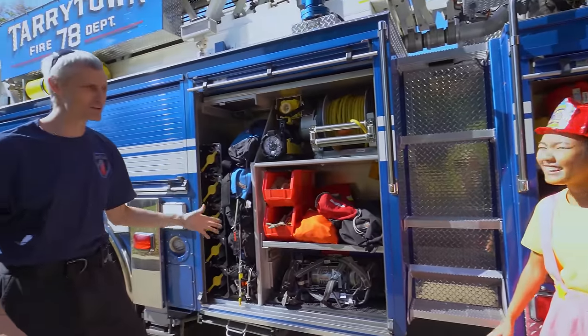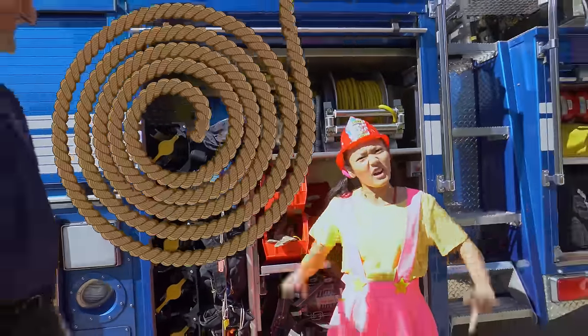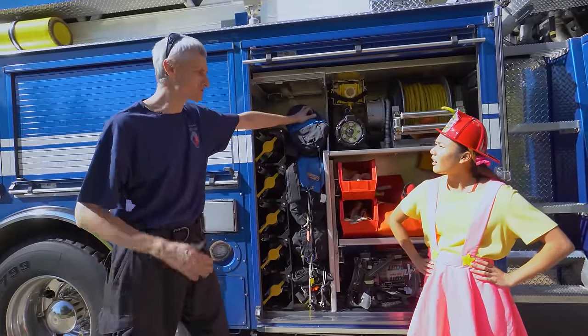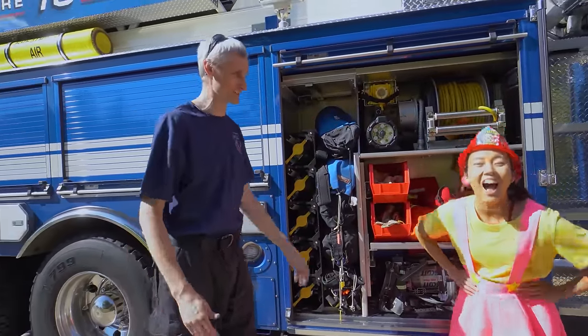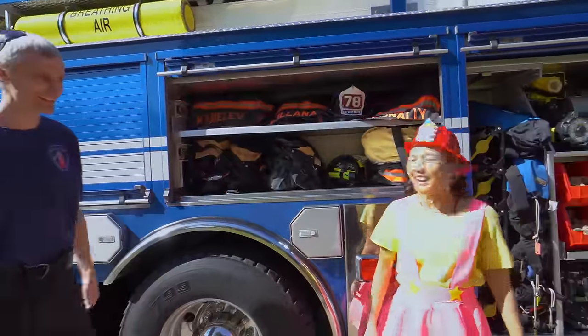These are our rescue compartments. Awesome! I see ropes. What are they for? That's right. We use ropes to rescue people. We save people not just in fires, but in all sorts of troubles. Awesome! Look what's in here.